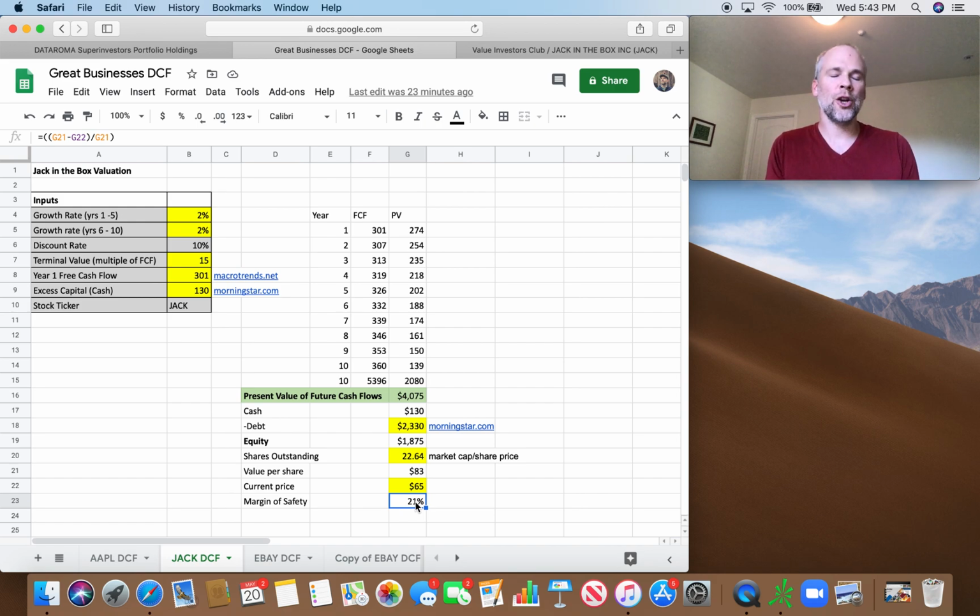So we don't know at what price Michael Burry was able to snatch up his 300,000 shares of Jack in the Box. But when I look at 13Fs, when I look at activity from these top investors, what they bought in the last quarter, I just assume that they got in at the low price in the last quarter.